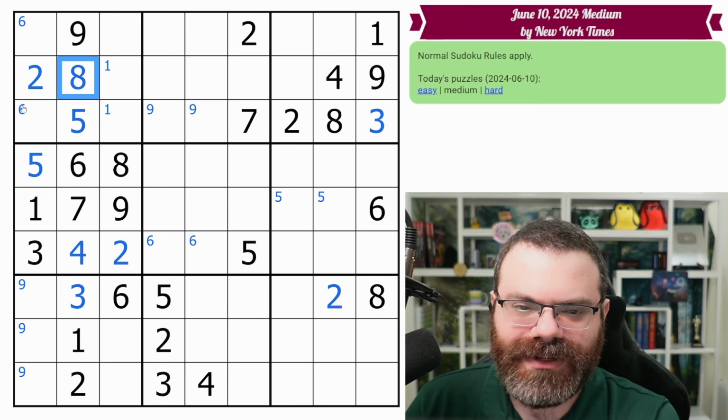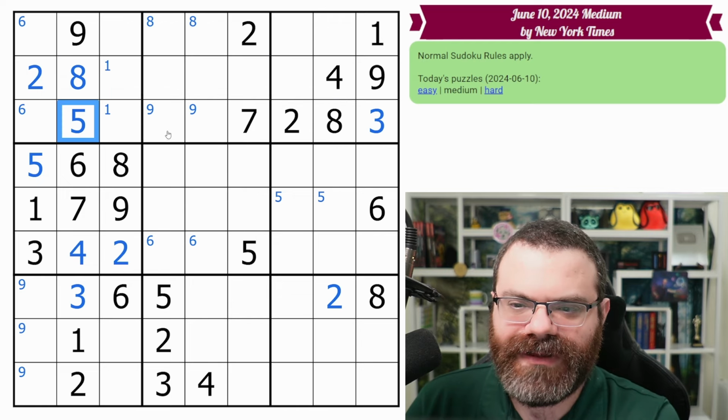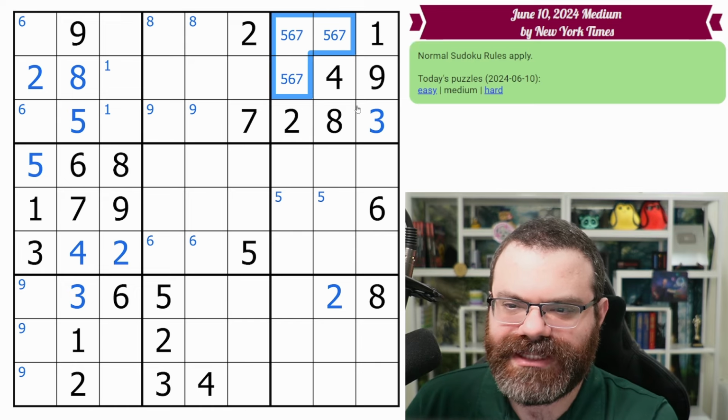Now we want to follow up on this band that we just got a bunch of digits for. So the 2, the 5, and the 8. So the 8 has a buddy. 8's up here. The 5 does not. This box has been reduced to 3 digits, though. So it is the 5, 6, 7.